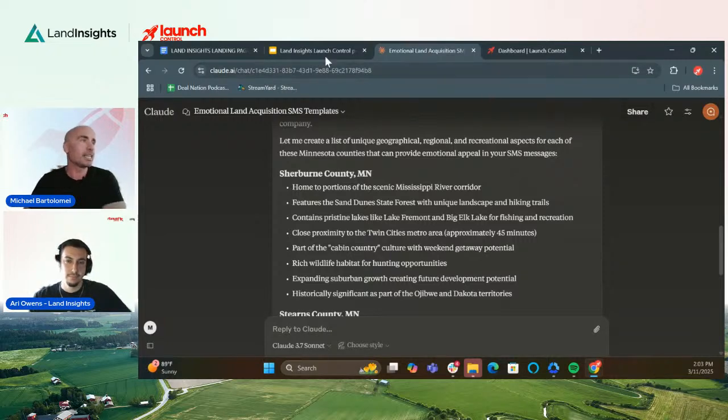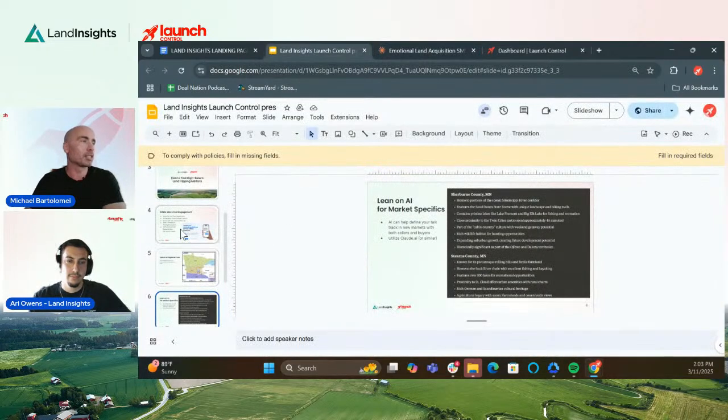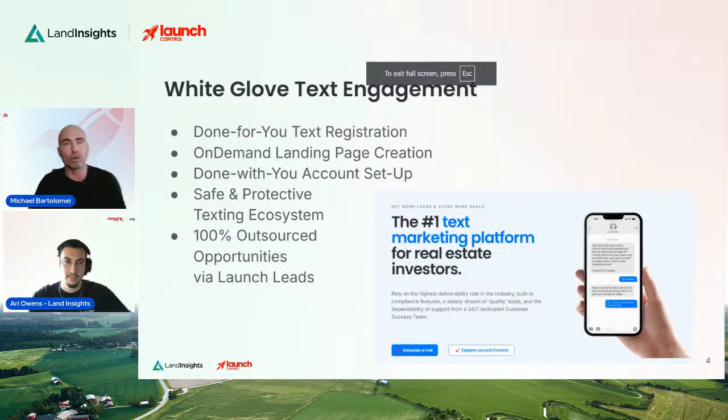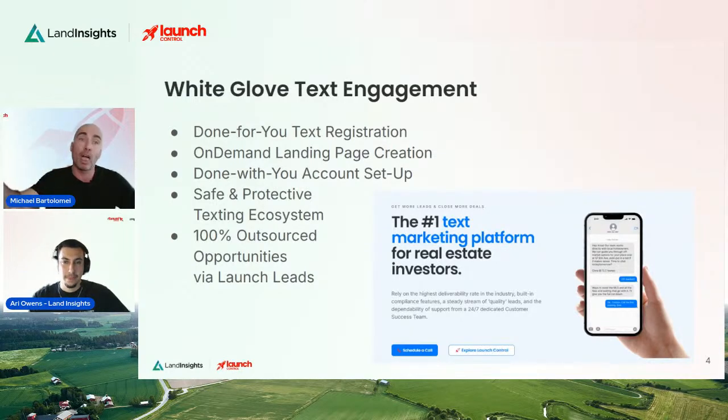Now, the reason I say to do this, just to wrap things up, is that when you send messages from Launch Control, we want to be able to support that really targeted approach that Land Insights is going to give you the ability to do, right? So it's not just 10,000 names and blah. It's 10,000 names and a targeted strategy where you're using some of the factual appeal that you get through Land Insights, and the emotional appeal that you can put together through this really easy to use system.